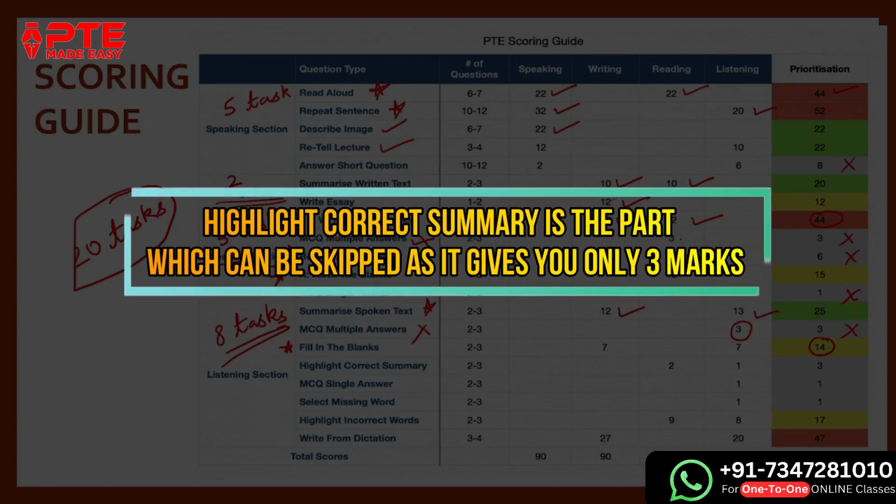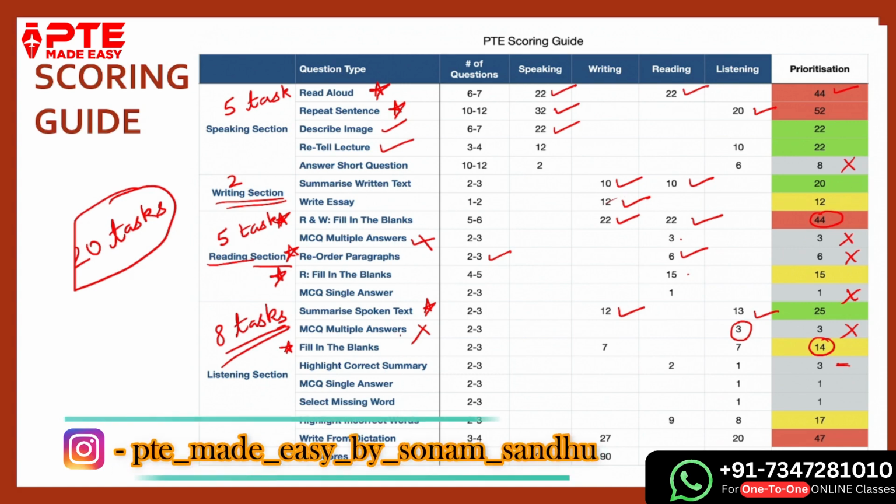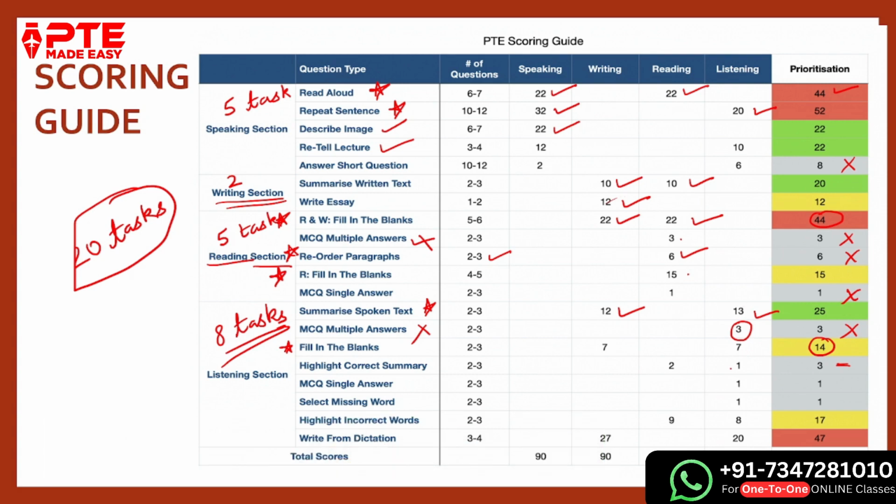Now highlight correct summary. This is the task in which you get a total of 2 to 3 questions and a total of 3 marks. 2 in reading, 1 in listening. So it can also be skipped or only a few questions of this particular task can be practiced once before the exam. MCQ single answer, it is totally the same as MCQ multiple answer. So practice only 20 questions in total. And here you get only 1 mark for this. So I would suggest you to skip it. Then we have select missing words.